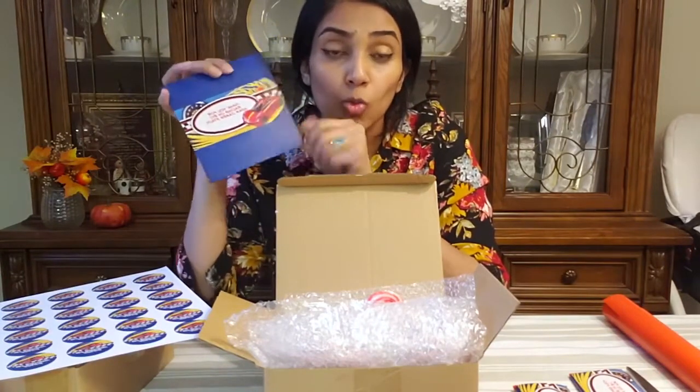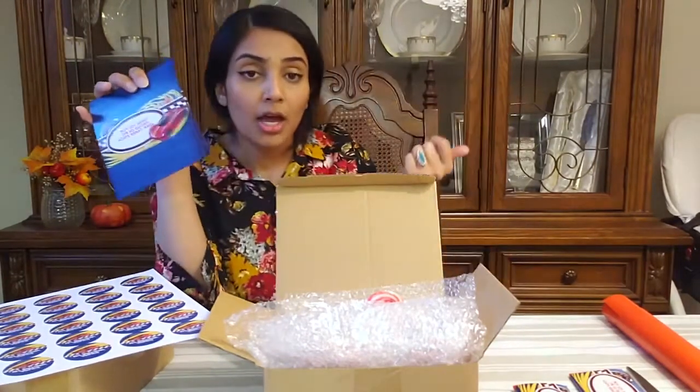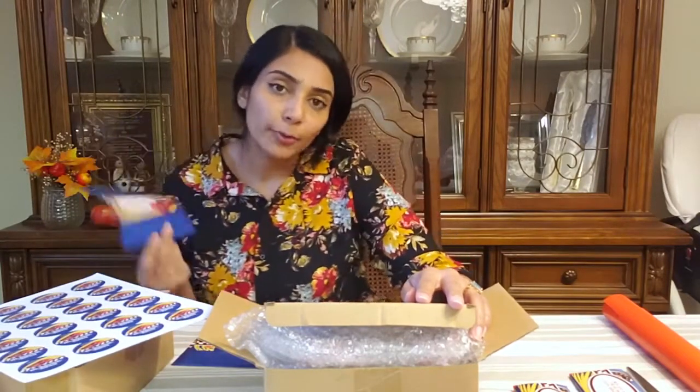Again, I didn't want to do everything exactly from the Hot Wheels logo because, one, it's really hard to find since Cars, the movie, has taken over almost all the favors and all the decor stuff. It was really difficult to find the Hot Wheels logo, and the stuff I did find on Etsy was just too expensive. One of these Hershey bars with the exact Hot Wheels logo was like $3 a piece, so I didn't want to do that. These were super cheap.